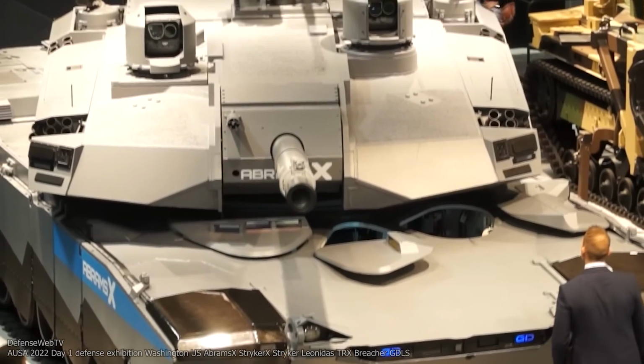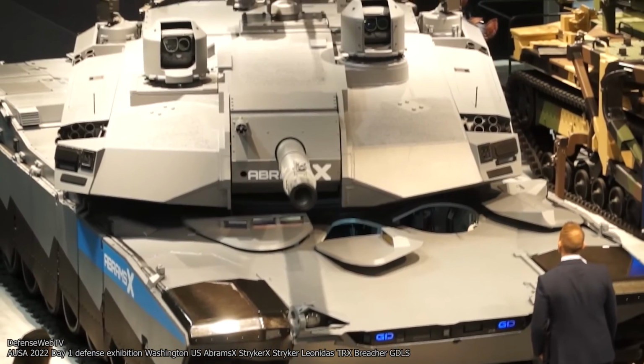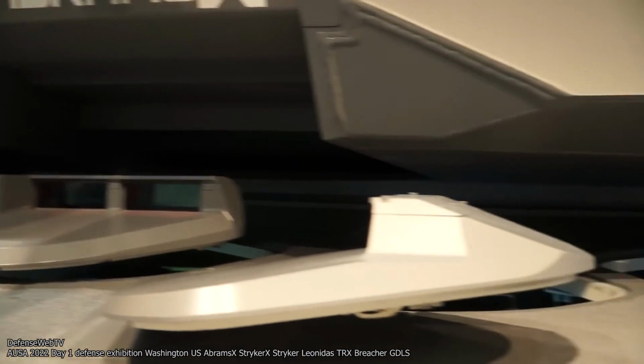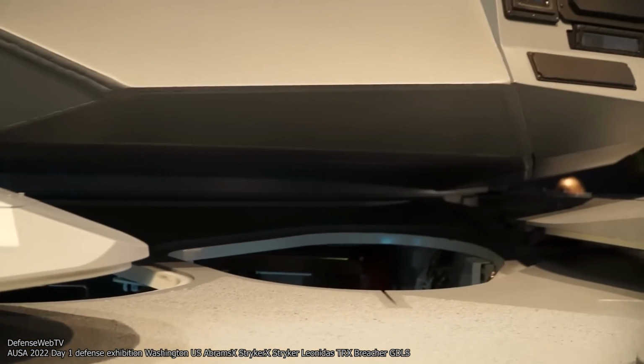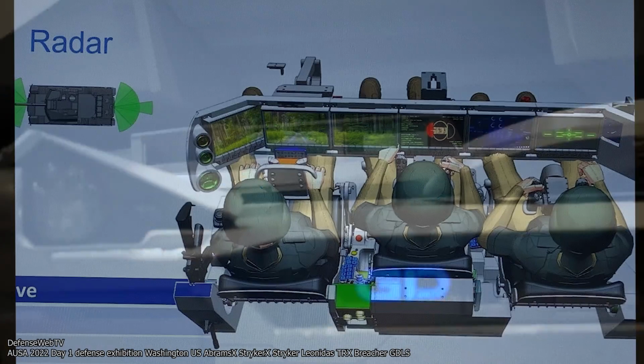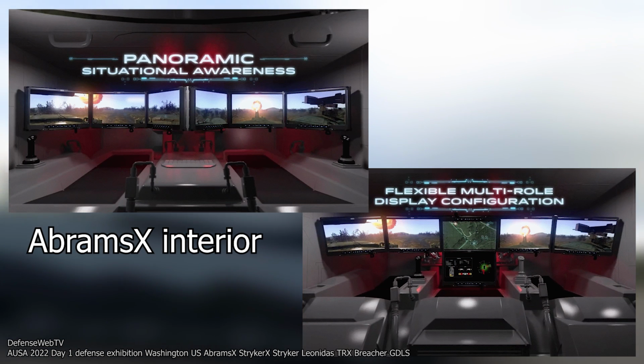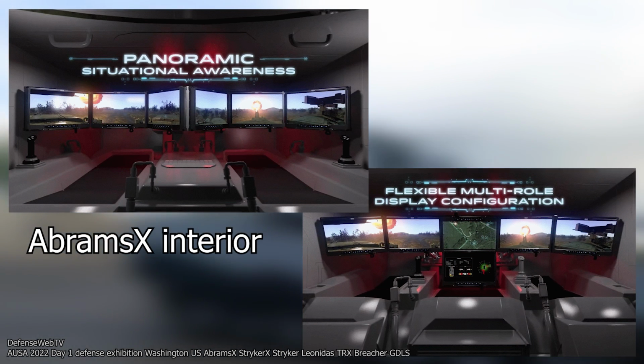The crew has also been reduced to make further weight savings. The loader, as mentioned, has been removed, reducing the crew to the commander, gunner, and driver, who have all been moved into the hull. The gunner has been moved to the right, with the commander occupying the center space previously occupied by the driver, who now sits on the left.